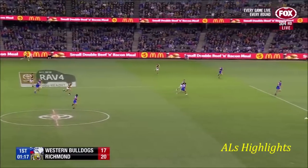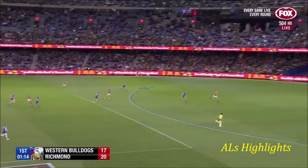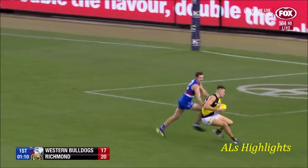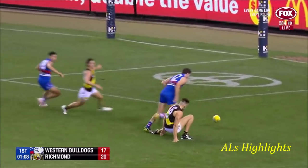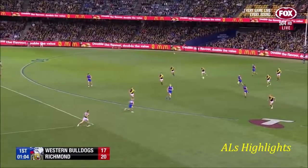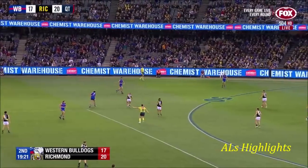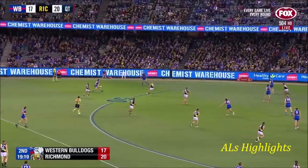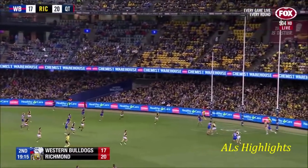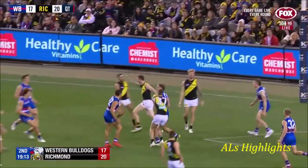Ball it forward. Shea Bolton. Long ball inside 50. Noah Bolter out the back, drops an absolute sitter. And that's gone, holding the ball. Big play from Zane Cordy. Patient attack forward, this from the Dogs. Wallace, wide, Eastonwood, now Crozier. High ball, top of the square, who can take this grab?